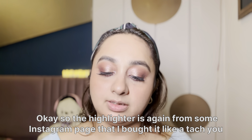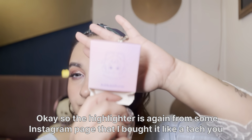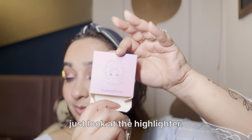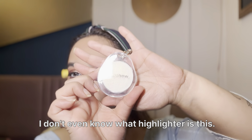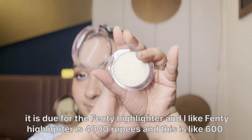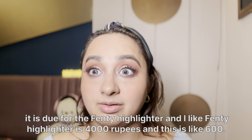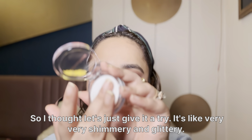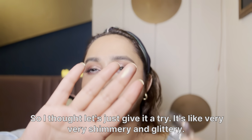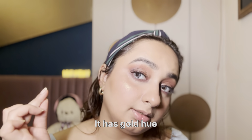Okay, so the highlighter is again from some Instagram page that I bought it. Itna cute dikh raha tha ye mujhe. And packaging bhi bahut cute hai. And just look at the highlighter. I don't even know what highlighter this is. It is a dupe for the Fenty highlighter, and Fenty highlighter is 4000 rupees and this is like 600, so I thought let's just give it a try. It's very, very shimmery and glittery. See, isme gold sa hai.